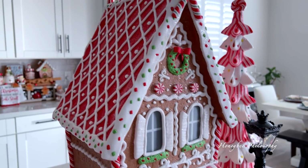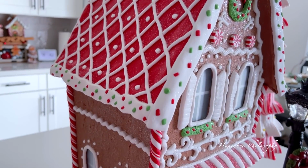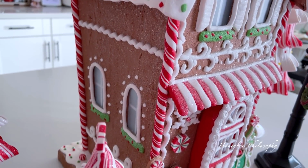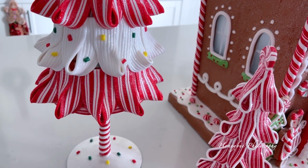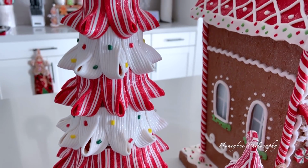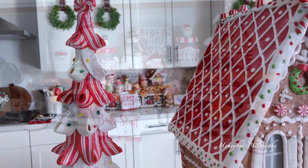It does light up, and I just love all the details to it. Every little piece of this has a piece of detail that looks like gingerbread. And then I have the little guys that adorn the front of the gingerbread house to go with it, of course. I just wanted to make it look like a little mini village.